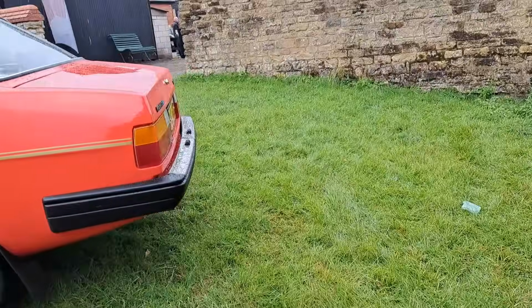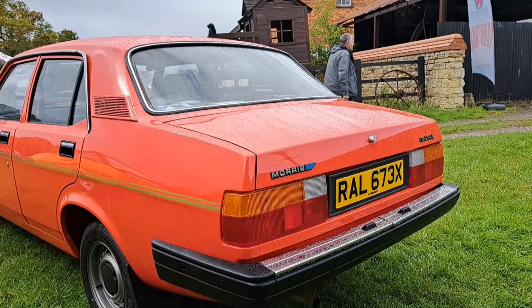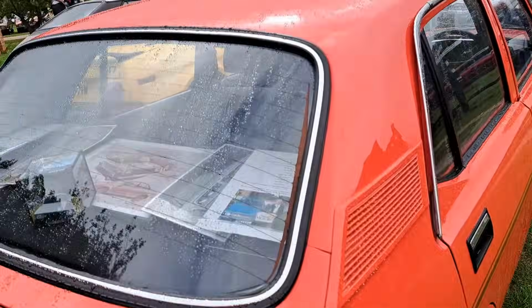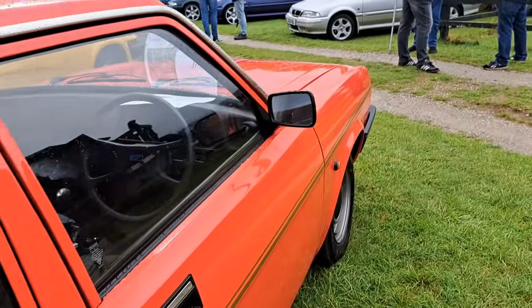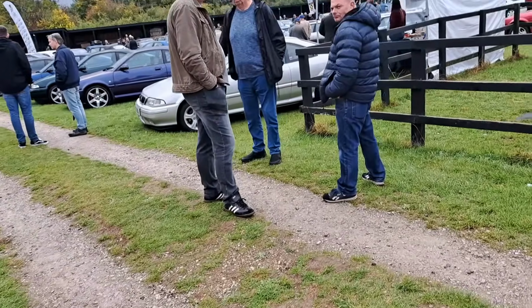And then a beautiful Ital. I think this is actually a base model, this Ital, in Vermilion, 81, 82 registration. Yeah, it's in lovely condition, that. Base models really aren't my thing, but I appreciate it anyway.